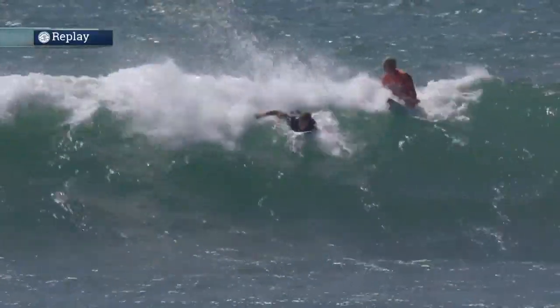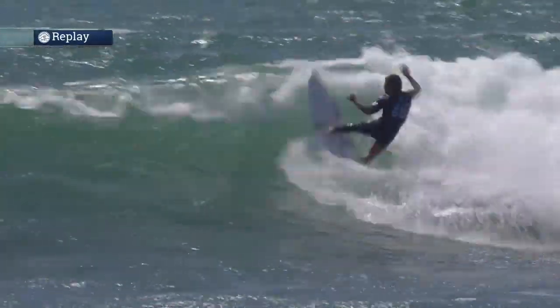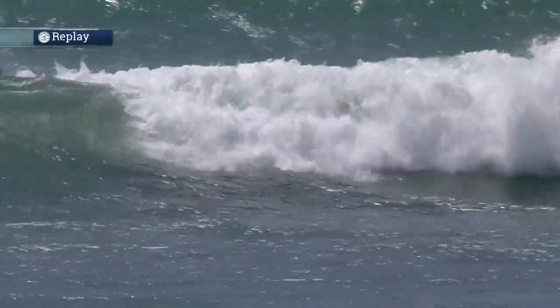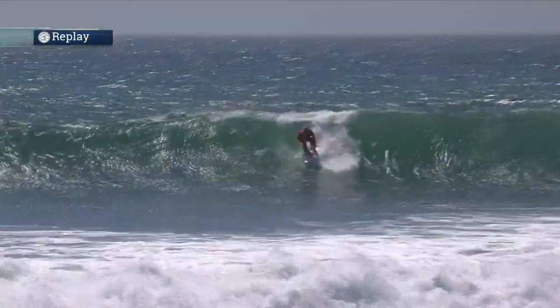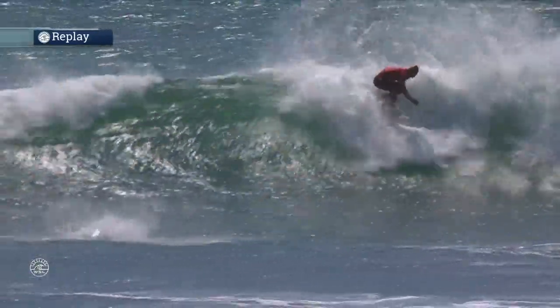These guys are really different, Ross, in their approach. Connor had this wave. He's known for his silky smooth style. Nat, a bit more aggressive, less concerned with looking pretty and more concerned with throwing just huge turns. Yeah, this is a fun heat to watch because we have the jock, an absolute athlete in Nat Young who can annihilate waves.